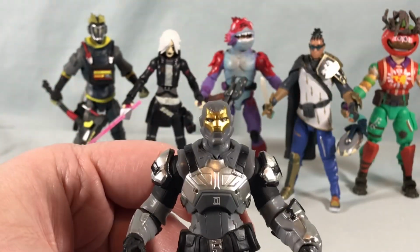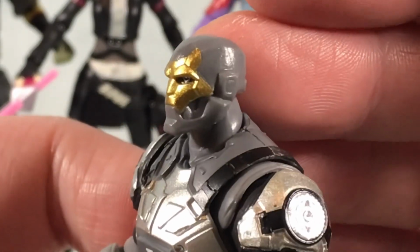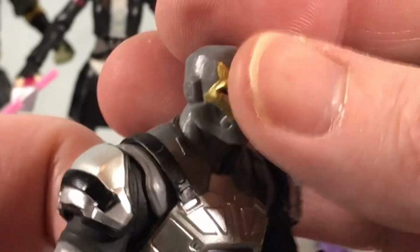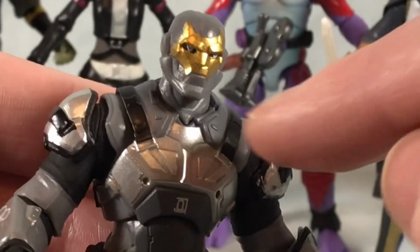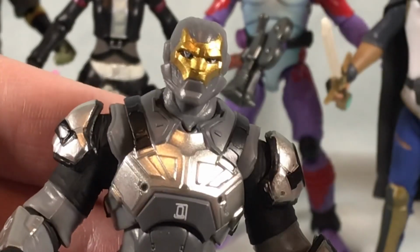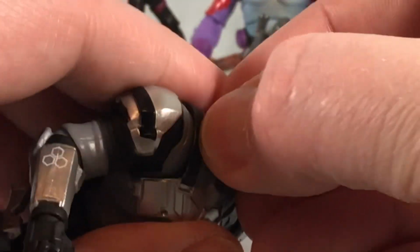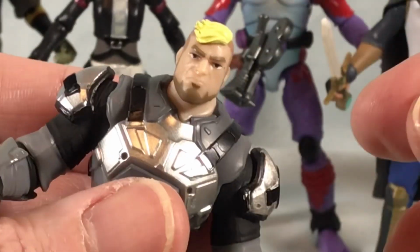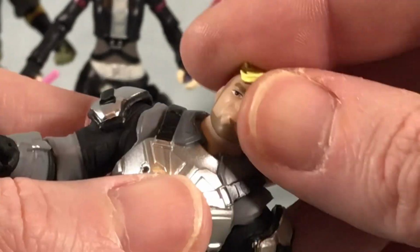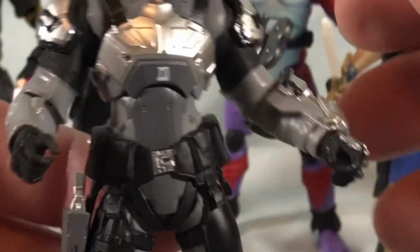Now he's got the mask, which looks amazing. Very Iron Man-esque. But I really like that quite a bit. And then you have the same level of articulation in the neck because it's actually at the base of the neck down here that pegs into the chest. So that's really cool. And then swapping them back out, very simple. And you can kind of hear that one clicks in a little bit better. The human head really clicks in and stays there. But, I mean, neither one of them falls out. So I think that's such a cool way to do that.